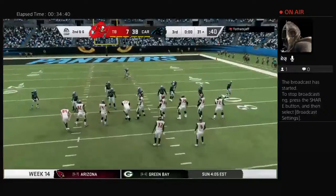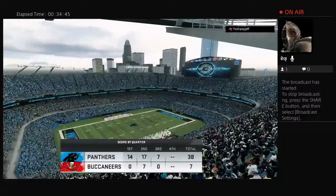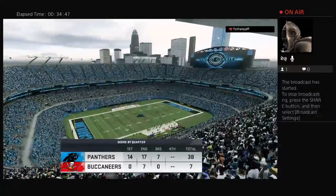Double tight, guys. Double tight. We got 3. And as they come to the line, they will not be able to get off another play as time has run out on this 3rd quarter.